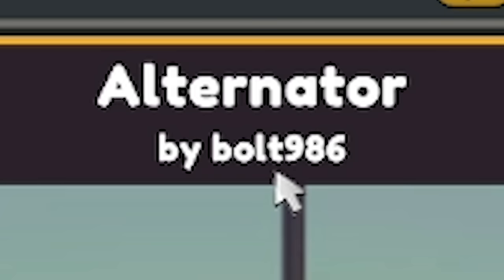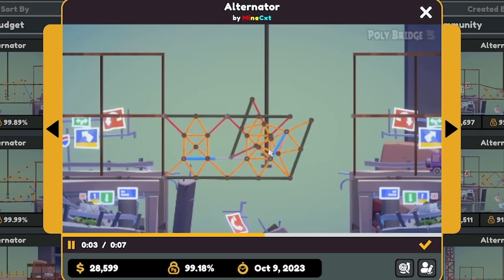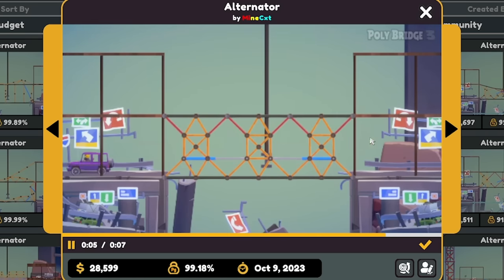Oh, that's by Bolt. He's a developer as well. Fair play. Making the most of the stress, I can see that. Yeah, oh, look at these ones in the middle. I was not clever enough to do that, basically.